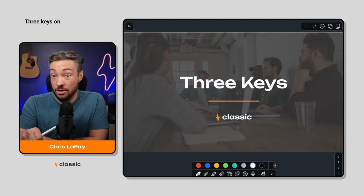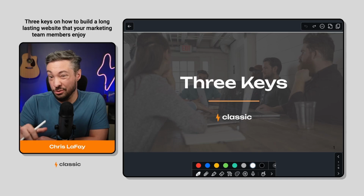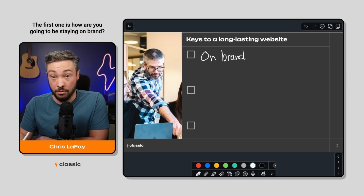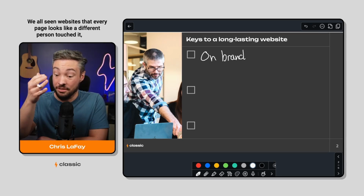3 keys on how to build a long-lasting website that your marketing team members enjoy using. The first one is, how are you going to be staying on brand? We've all seen websites where every page looks like a different person touched it, right?